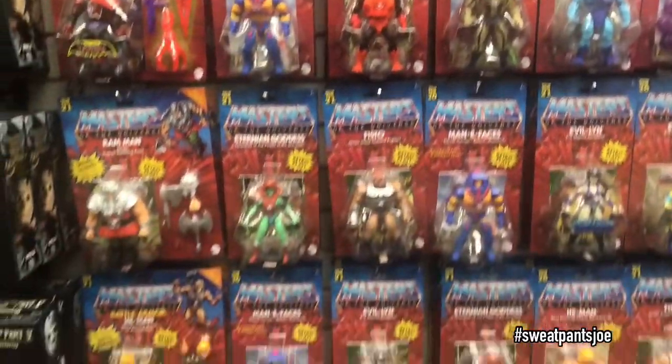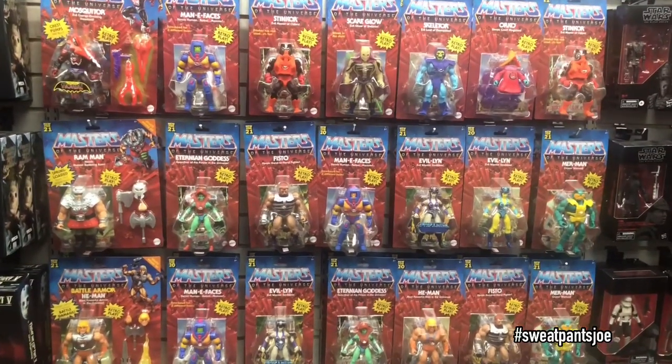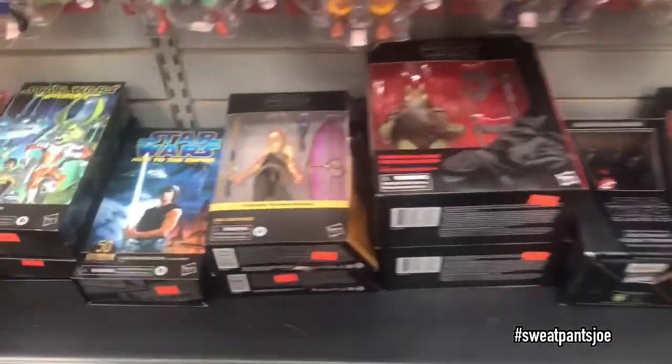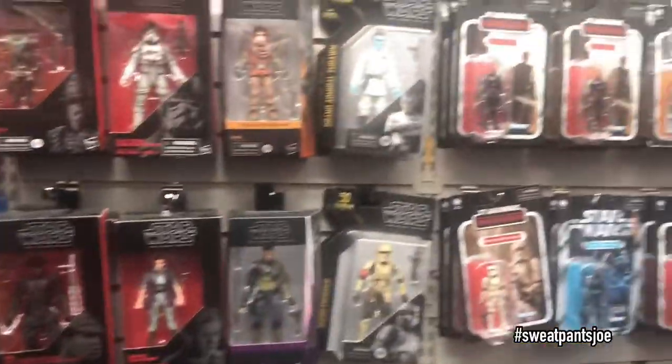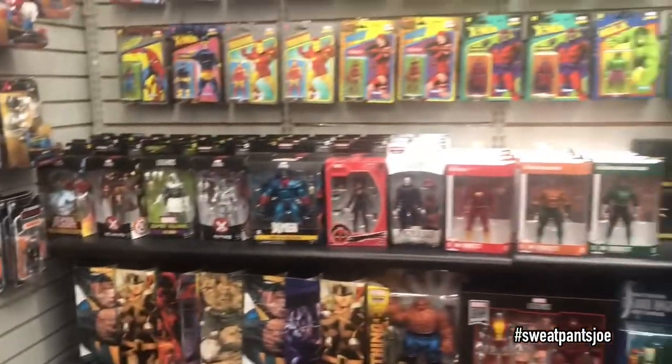Now, look at this, all this MOTU Origins. Their MOTU Origins, they're more than what they charge in regular retail, but they're less than what you have to spend on eBay. So they're not terrible prices. They're not great prices. But if you need a guy and you want him that day, Halo 13 is a good spot. Here's all the Star Wars stuff.